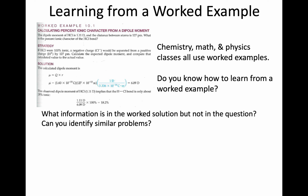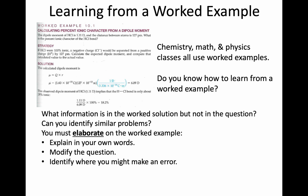Research has shown that the best way to learn from a worked example is you really need to engage with it. You can't just read it, nod your head, and say, yeah, that looks right. So a couple things you can do. Look at the worked example and ask yourself, what information is in the worked example but was not in the question itself? What did the problem solver have to bring to the question? How was the question asked? Would you be able to identify similar problems?